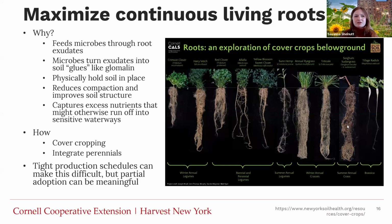Roots also physically hold soil in place, and roots also, by their nature, reduce compaction and improve soil structure. So all these roots are going throughout the soil, they're busting up clods, and they're making channels that air and water can flow through to provide needed nutrients to plants later on down the line. So how might you think about doing this? Cover cropping again, you're noticing a theme here. Cover cropping is something that's really key here in these regenerative ag practices, and thinking about integrating perennials that are going to be living in the soil and providing root exudates all year round. So one thing to keep in mind here, tight production schedules can make this difficult, but even partial adoption can be meaningful. Once again, don't be afraid to start small and then move upwards from there.